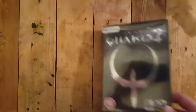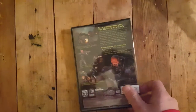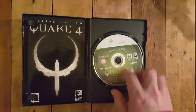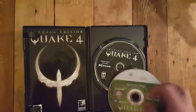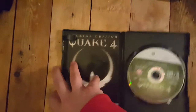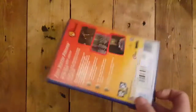And here it is, the complete loot for PC Quake 4, including the Xbox 360 version of the game inside. That's just weird, and it's the bonus disc. See, I don't have the Xbox 360 version, so I don't know if the bonus disc means it's the Quake 4 360 version included in the PC. Like, do you know what I mean? Because I don't. I also got Xena: Warrior Princess for PS2.